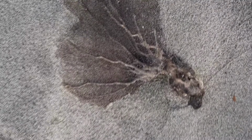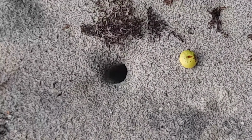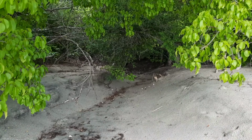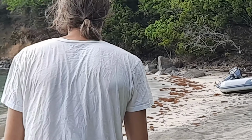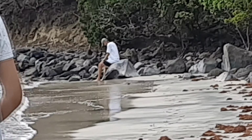All kinds of weird stuff around. It's hot, it's humid. There's a little crab hole. This is a stormwater runoff. Looks really trippy. And Dad's out there contemplating life until Philip walks in front of the frame. Thanks, Phil. Appreciate it.